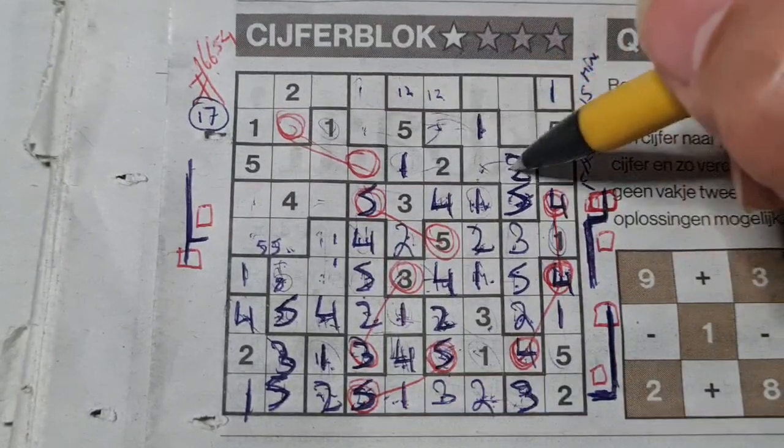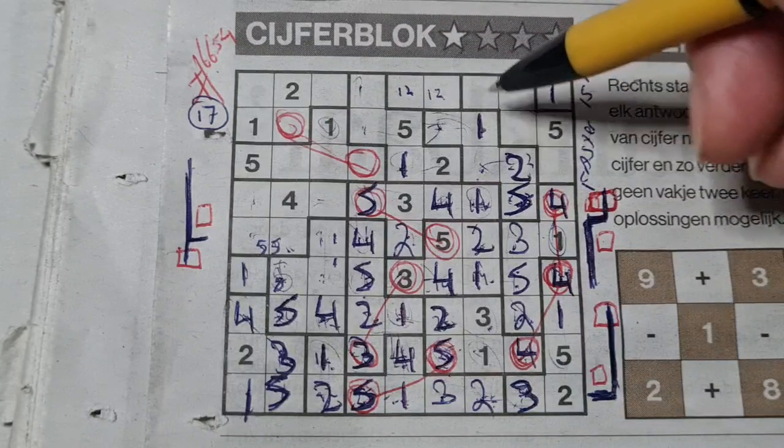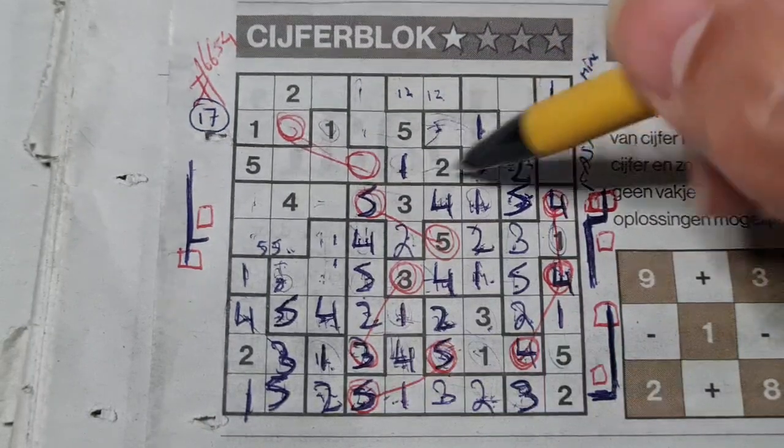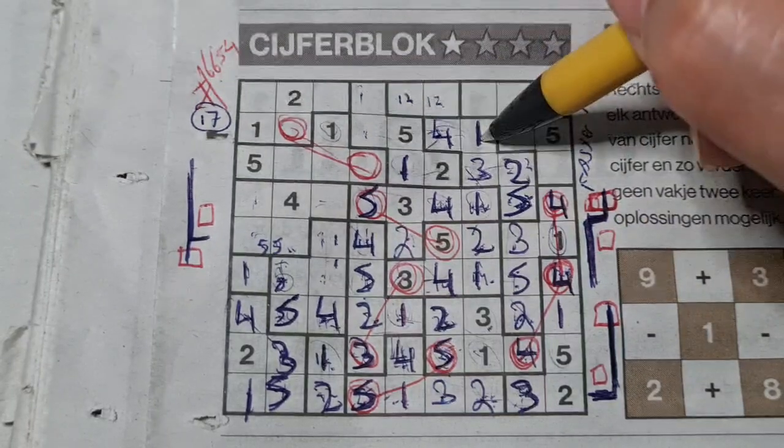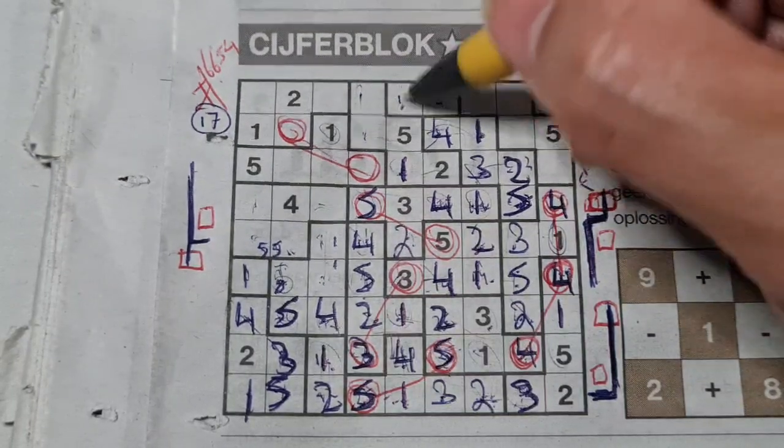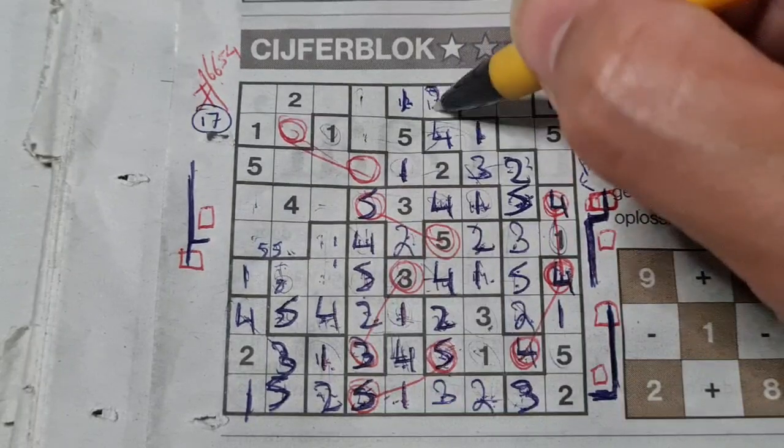2 numbers left in this W area shape for number 3 and 4. We have a 4 there, no 4 there. 4 should be here and a 3 goes there. Now we have a 1 here, so this box can't be 1 anymore. That box should be a 1 and this box should be a 2.